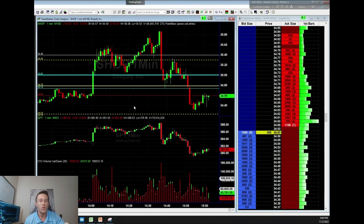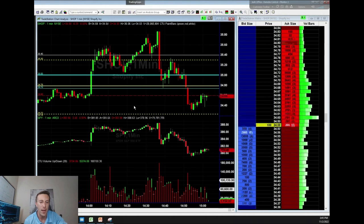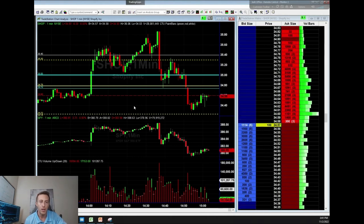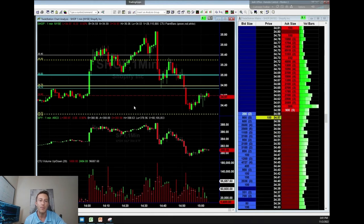So I was initially looking for the short, and I was initially looking for it from that dashed yellow line at 35.30. I ended up taking a couple of different break-even trades where I went in short, and I ended up getting stopped out as it popped back over that price.